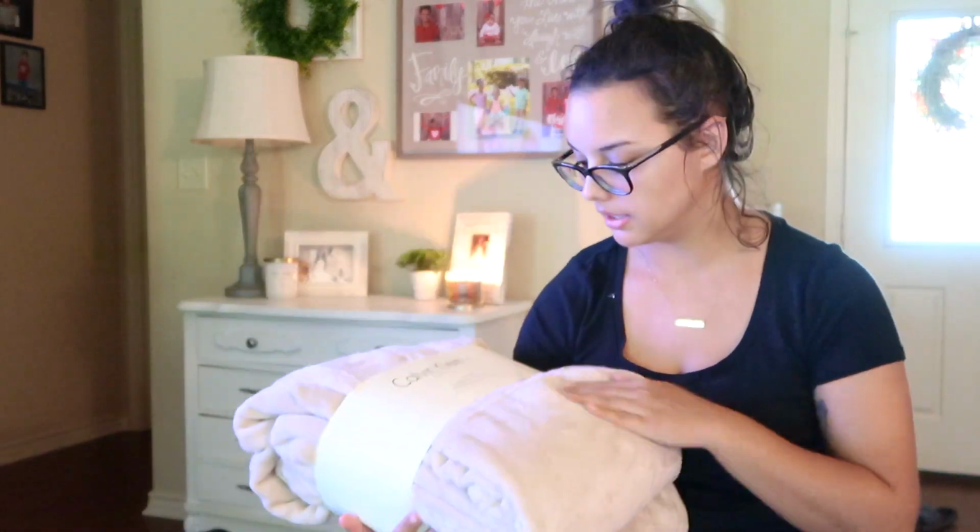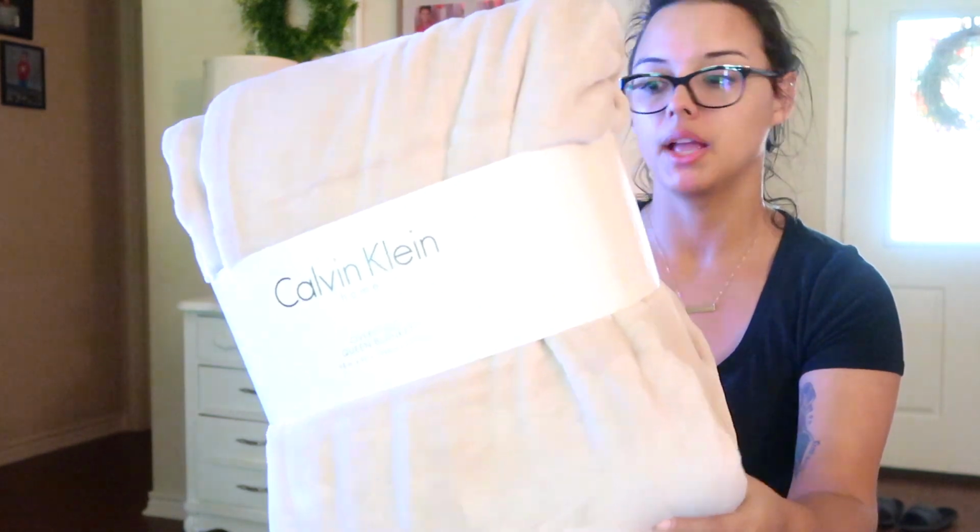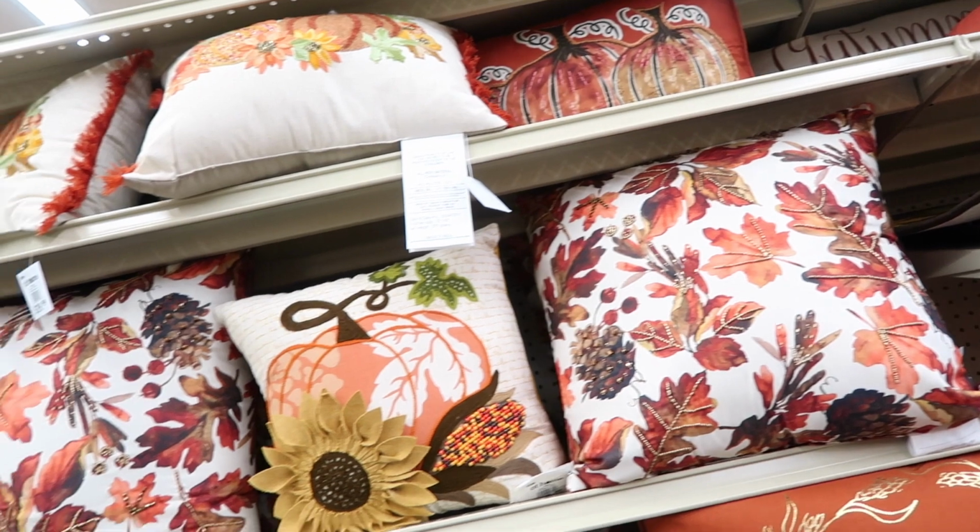And then the last thing I got from Marshall's was just this Calvin Klein oversized queen blanket. And it's really, really soft. And it's just this tan color. And it is a fleece blanket, and I got this because I like to have a throw on my couch all the time, and the one that we usually keep on here is kind of Christmas themed. It's plaid, but it's red and black, so it's more Christmassy to me. So I wanted to get just a solid brown one that wouldn't be too Christmassy. So I'm going to have that hang over our big house.